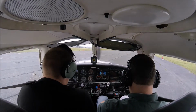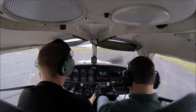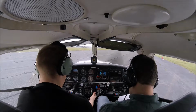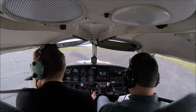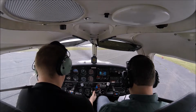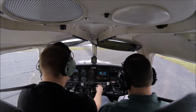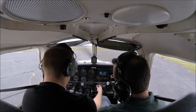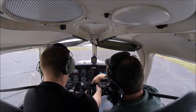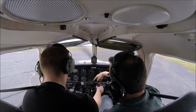Alright, throttle to 2,000 RPM. Yeah, he's past us. Not that our prop wash would really do anything to him. Alright, so cycle the prop. So it's 3 times. Remember what you're checking? Yep. Manifold pressure. Okay. That increased? Yep. Alright. I did see the RPM decrease. Well, we're going to do it again. Yep. There it goes.